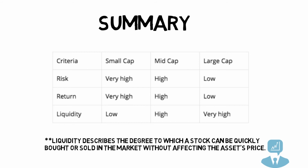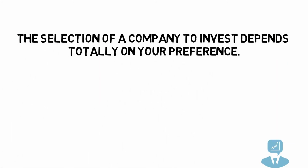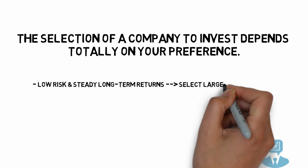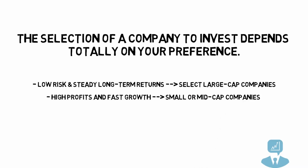So in this video we discussed that the various companies in the Indian stock market can be classified based on the market capitalization. As a thumb rule, large cap companies are comparatively less risky. On the other hand, small cap companies have high risk and also have high return potential. The selection of a company to invest in totally depends on your preference. If you have a low risk tolerance and you are looking for a steady long-term investment, select large cap companies to invest in. On the other hand, if you are looking for high profits and faster returns, then you should invest in small and mid cap companies.